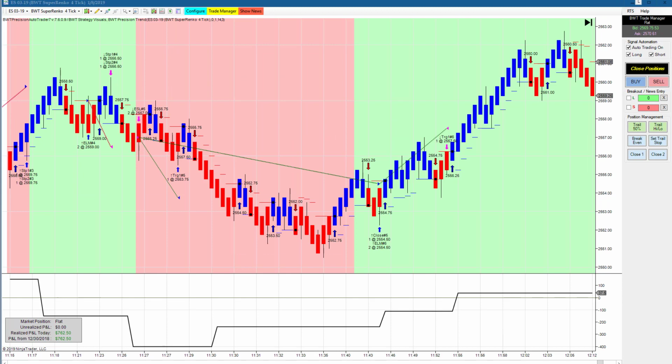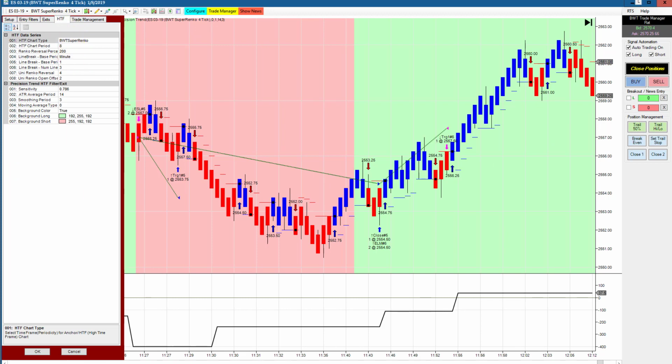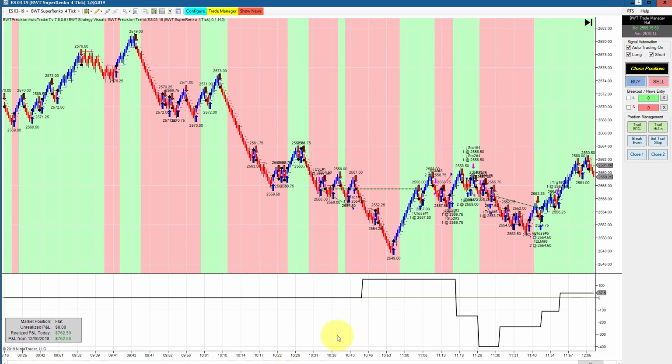Okay, next up is the E-mini S&P on a Super Renko 4-tick chart, and this one has a higher time frame filter of Super 8, and I'm going to tighten up the chart so we can see the equity curve. While this looks like a huge drawdown here, it's not. It's only $400 or $200 per contract.